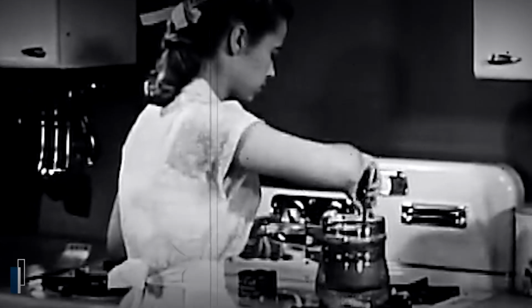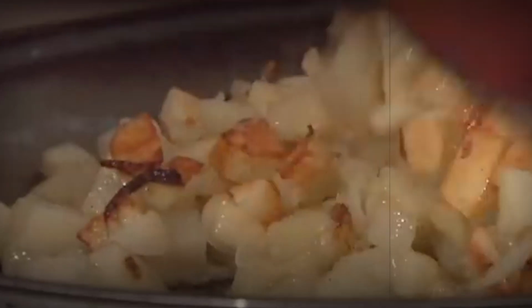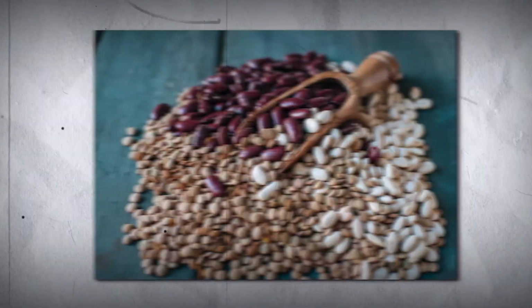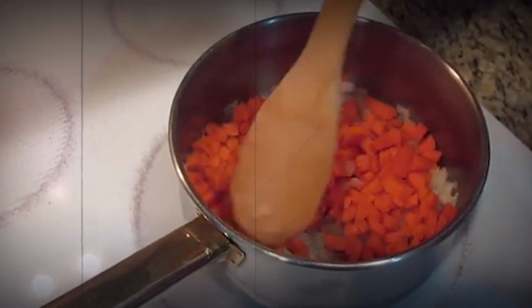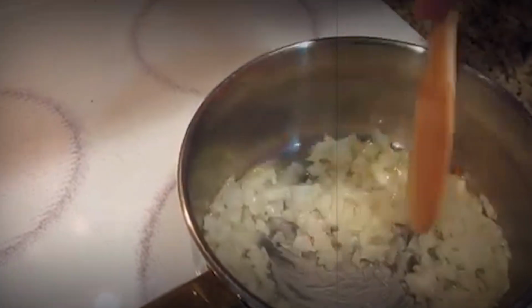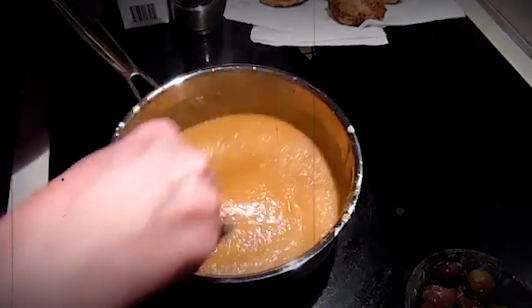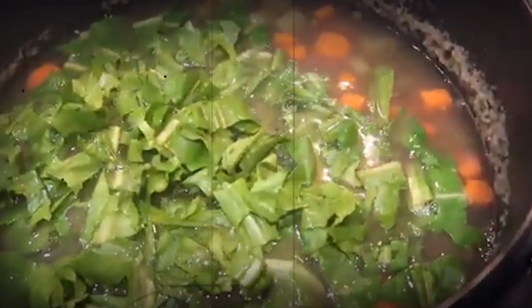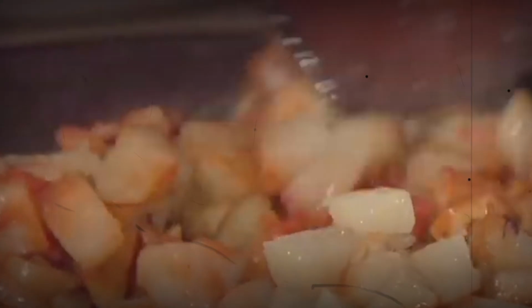Imagine the kitchen of a 1930s farmhouse, a large cast-iron pot hanging over a wood stove, the gentle hiss of water coming to a boil. Into this pot go soaked navy beans or lentils, carrots with a bit of dirt still clinging, onions with their papery skins, a handful of potatoes peeled but still rough around the edges. Sometimes a small piece of salt pork or a ham bone was added for flavor, but often the soup was meatless, relying instead on patience and slow cooking to build a rich, hearty taste.